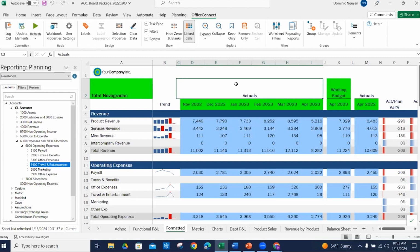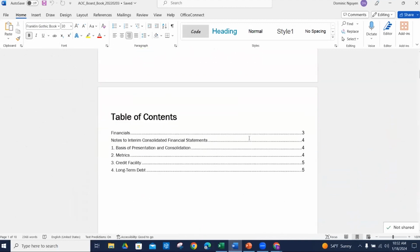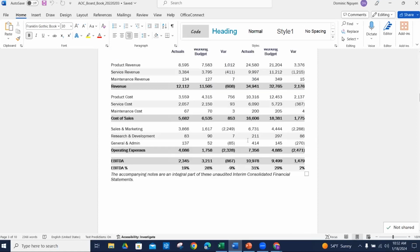You can save a significant amount of time. It's a very popular solution because a lot of people are spending too much time on data gathering techniques and data manipulation. Now you can switch that pendulum and just focus all your time on analysis. And this also gets rolled over to some kind of board book. So again, all of this gets updated. All this data gets updated, right?